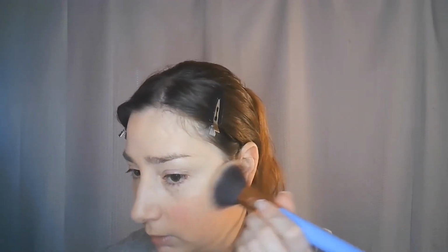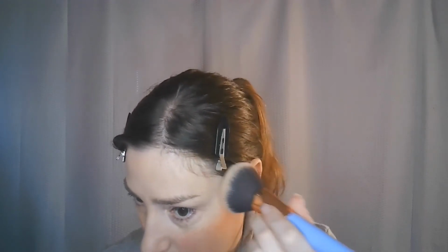I'm just going to take my sponge and press that powder down. I'm going to go ahead and go in with bronzer. Like I said, I've never received a bronzer from BoxyCharm, so I'm just going to go in with the Physicians Formula Butter Bronzer. This is just in the shade Bronzer. I believe it's the medium shade. And I'm going to go in with my Luxie 205 brush, just a big powder brush. This is pretty much the brush I always use for powder or for bronzer. And I'm just going to kind of tap that on.